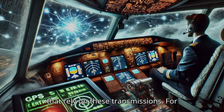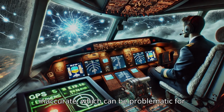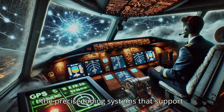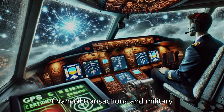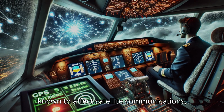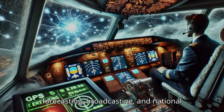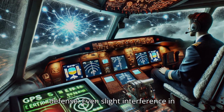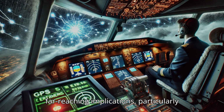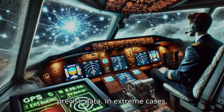on these transmissions. For example, GPS signals can become inaccurate, which can be problematic for everything from smartphone navigation to the precise timing systems that support financial transactions and military operations. EPBs are also known to affect satellite communications, which are critical for weather forecasting, broadcasting, and national defense. Even slight interference in these communications can have far-reaching implications, particularly in sectors that depend on consistent and precise data.